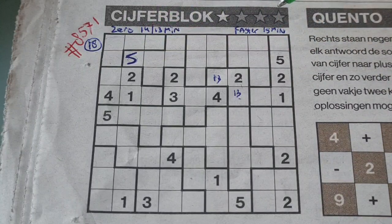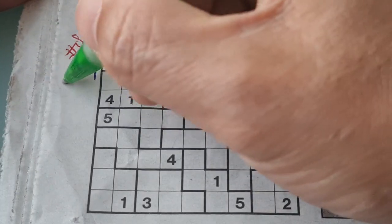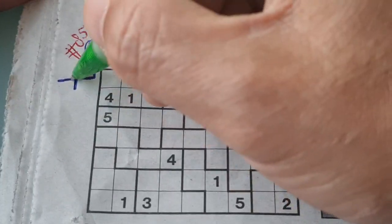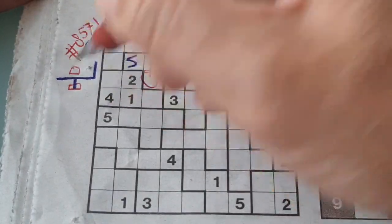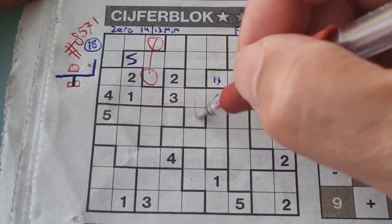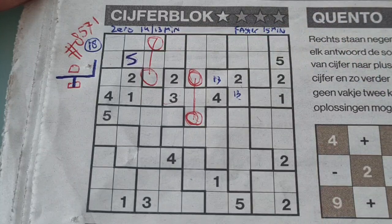My next strategy is to look for shapes, figures, structures, or constructions that you need to recognize. For example, this shape. Let me draw the shape here. When you see this kind of shape, remember that this box has the same number as that box. Do we have more of these kind of shapes? Yeah, here another one. This box has the same number as that box. More? No. Then the following shape.